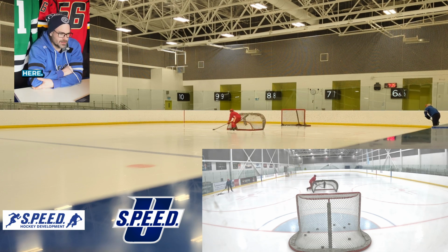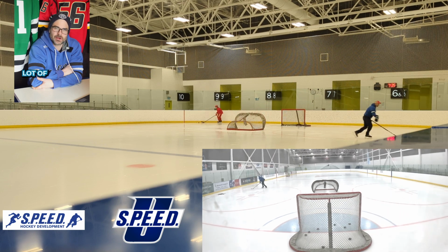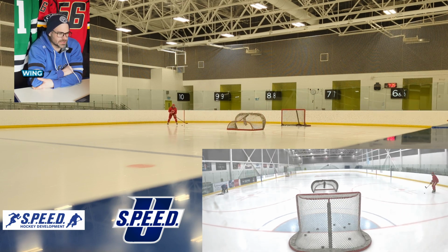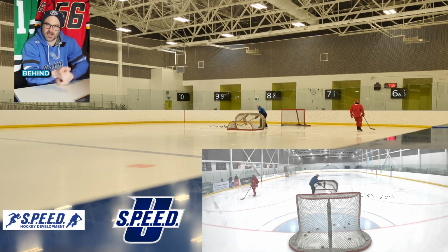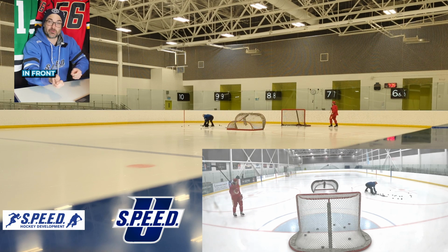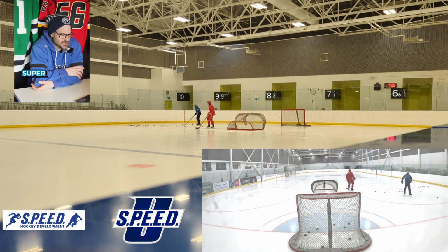Okay, so here, that's not a super easy finish for a lot of guys. You take a hot pass, proper wing side to your forehand, and you have to one-time it into the net, especially if the pass isn't perfect. It's a little bit back behind you into your skates, or it's a little bit out in front where you have to kind of reach and extend your arms. It's not a super easy finish.